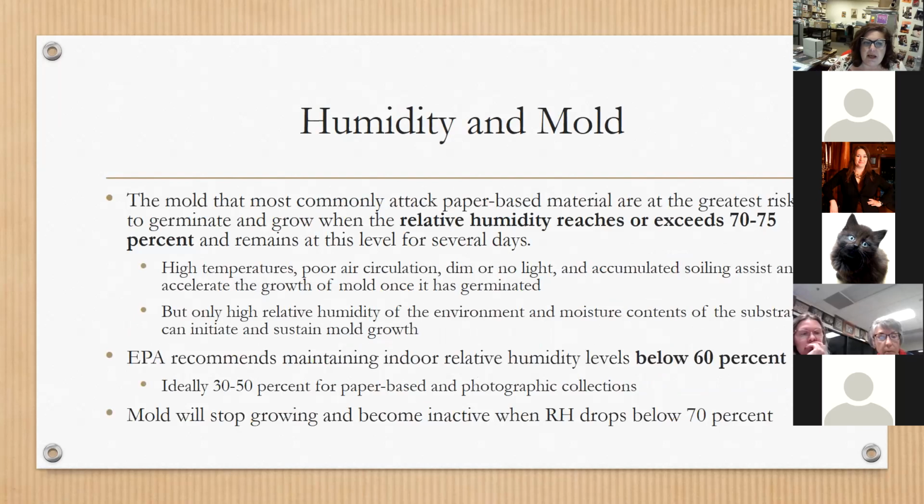Mold most commonly attacks paper-based materials and will germinate and grow once relative humidity reaches or exceeds 70 to 75% and remains at that level for several days. High temperatures, poor air circulation, dim to no light, and accumulation of soiling assist and accelerate the growth of mold once it has started to germinate.